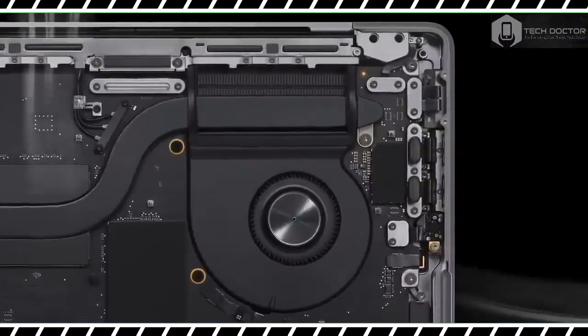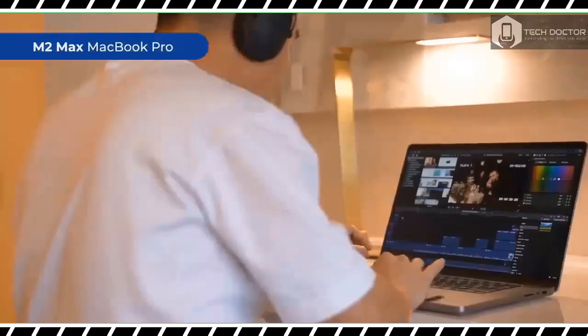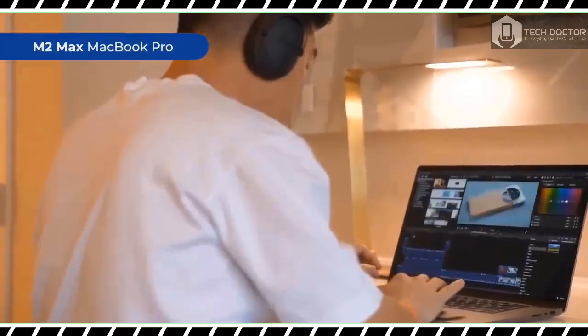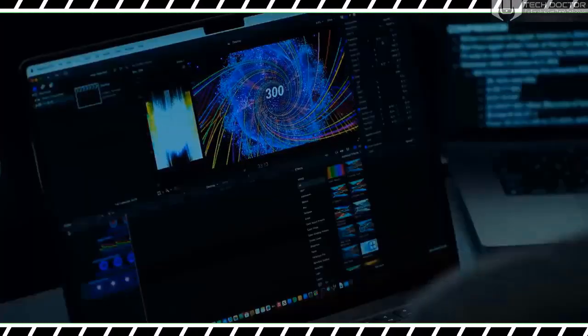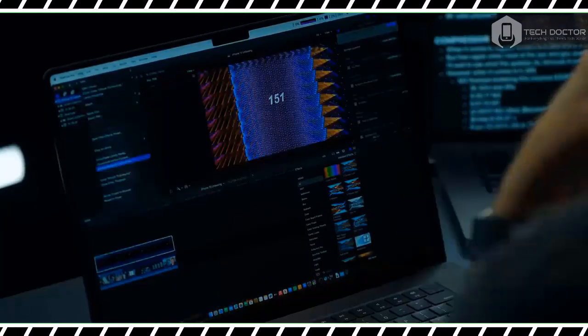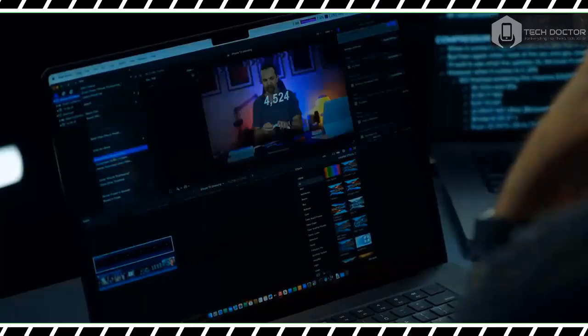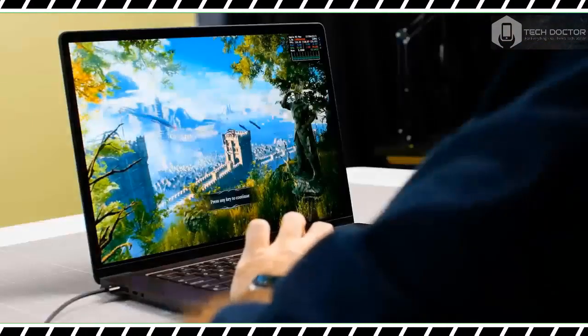As expected, the new MacBook Pro had no trouble handling my everyday workflow, which usually consists of multiple open tabs. Even when I had upward of 30 open tabs with a YouTube video playing in the background, the M3 Max powered laptop never broke a sweat. The MacBook Pro earns its Pro moniker when you are editing videos.